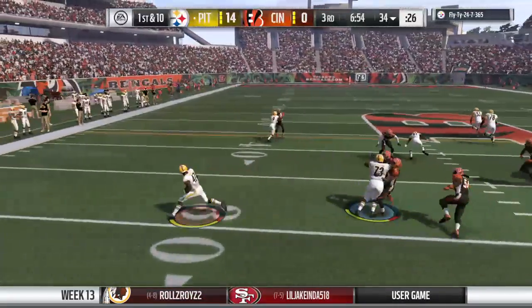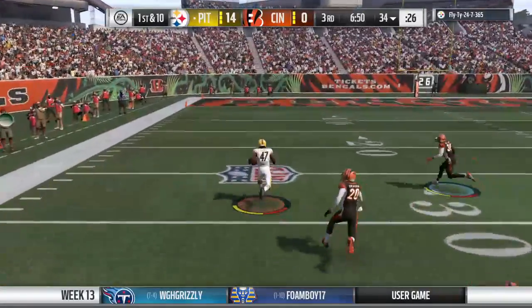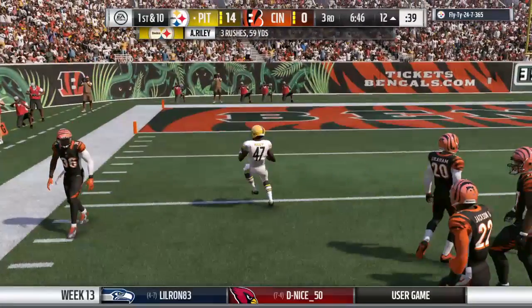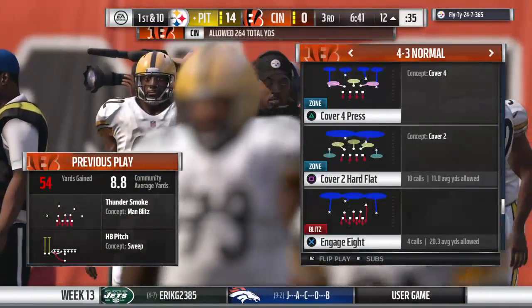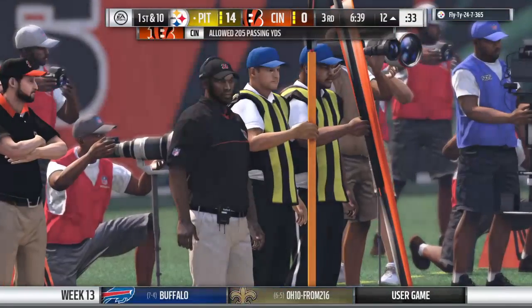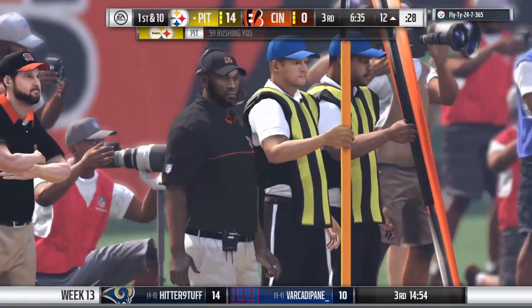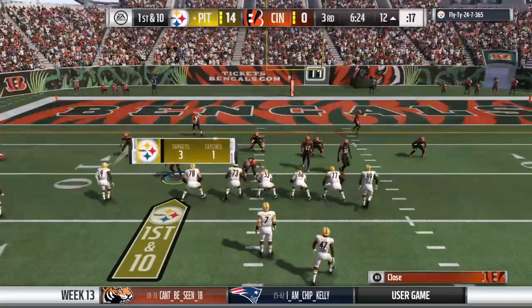Now they'll run it on the toss. And some room to maneuver. They do finally get him at the 12. A big play that time for Pittsburgh. 54 yards. And a new set of downs here after picking up the first on the ground.